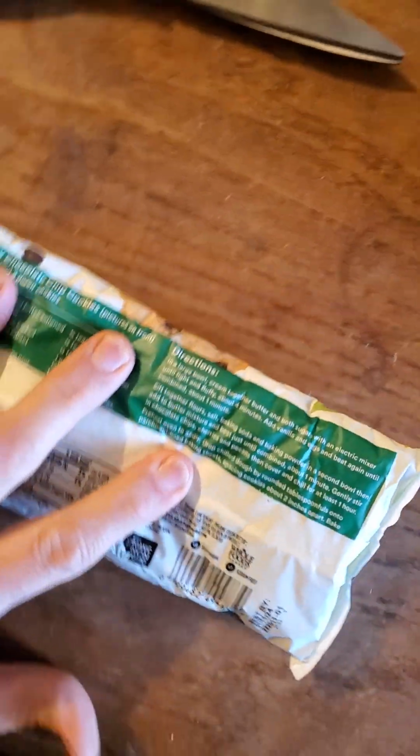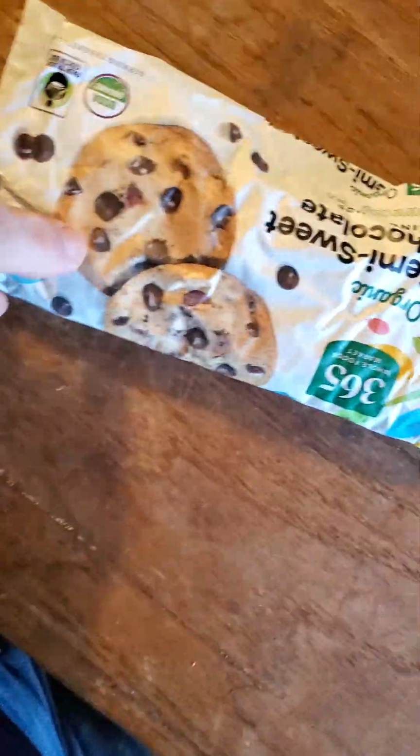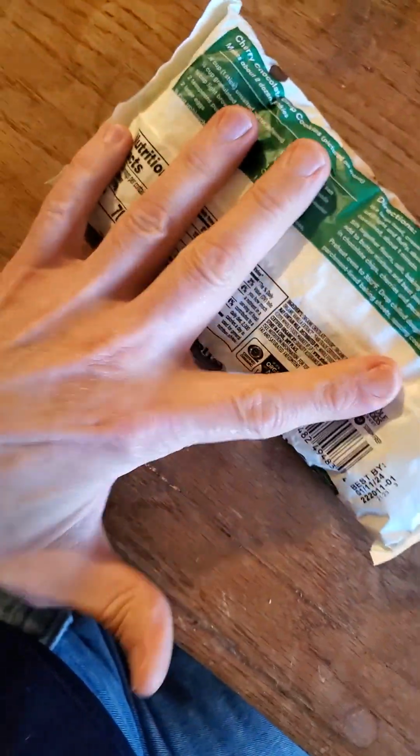And they have a recipe here for cherry chocolate chip cookies. Ooh, just like right there. That sounds yummy. And here are the nutrition facts.